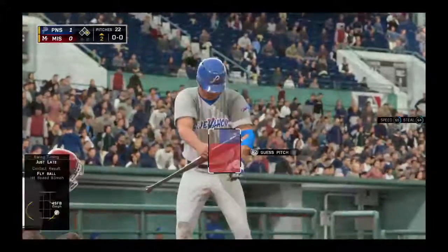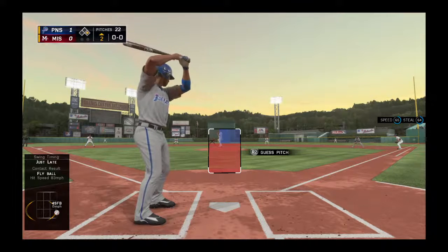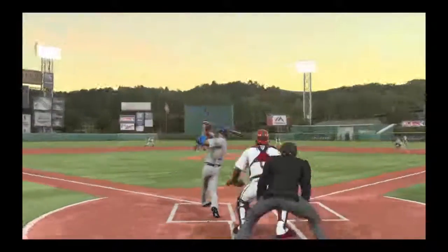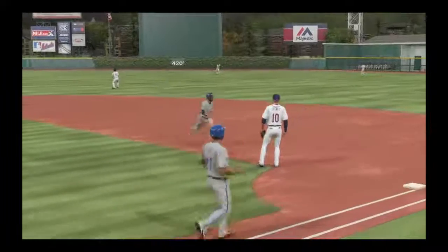Striding into the box, Steven Eckert, as he'll get his first opportunity in this one. Eckert. Ready to deliver. Here's the first pitch. Line towards center field. Navar is right there, one down.